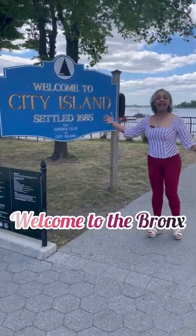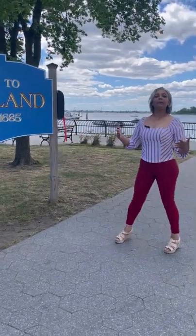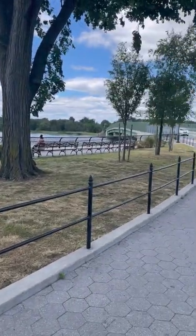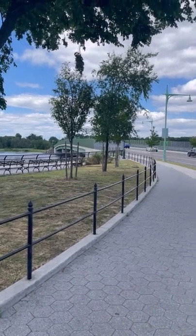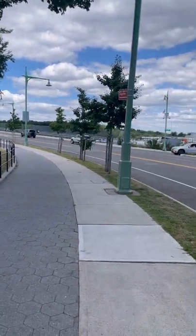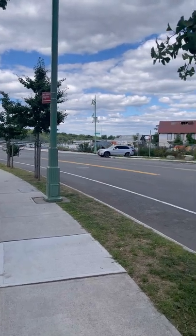Welcome to City Island, and here I am on Catherine Scott Promenade. This is the beginning of City Island, and as we look over on my left, this is that famous bridge. It always had a whole bunch of traffic, and now this is a new bridge that was built from 2015 and opened in 2017. And if you look all the way on the side, that was a temporary bridge that was used to control the traffic flow into City Island.